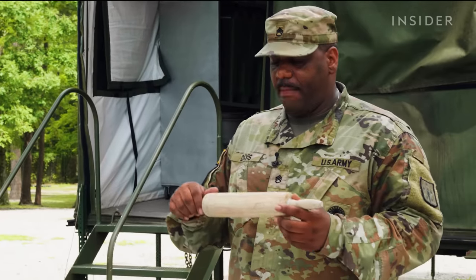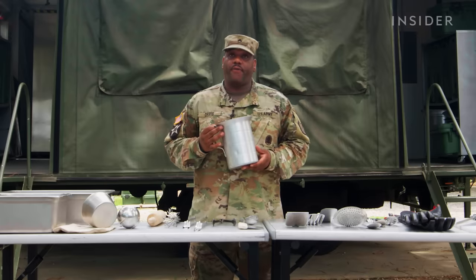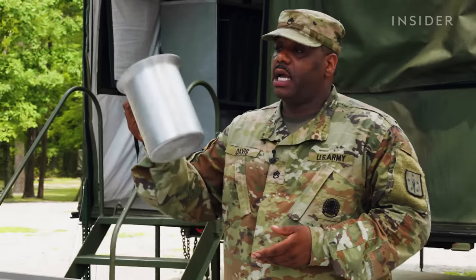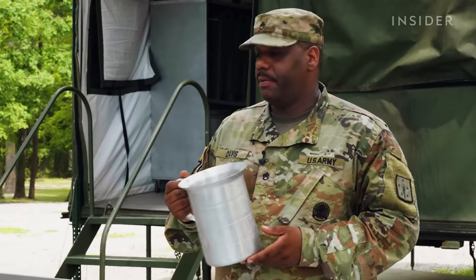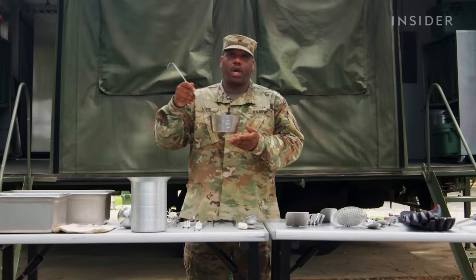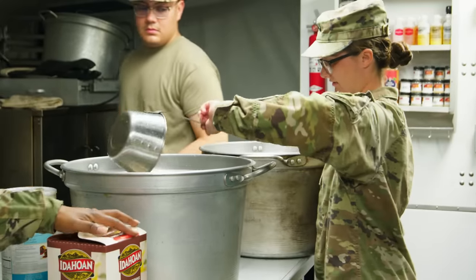Next, I've got my rolling pin. Everybody knows what a rolling pin is for, but here we use it for a few other things. We use our rolling pin to break up ice for when we pre-chill our insulated food containers. We have a 4-quart pitcher. When you're preparing food for 800 personnel, you don't have time for small measuring cups. The 4-quart pitcher is gonna allow us to measure out large amounts of liquid. If you don't need to go quite so big as 4 quarts, this is a 1-quart dipper. We're gonna use this to help transfer food from our large cooking pots to our serving dishes.